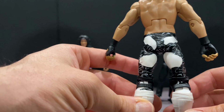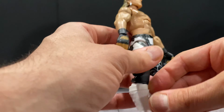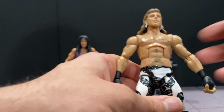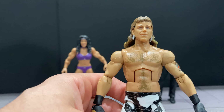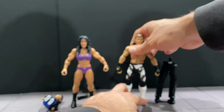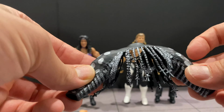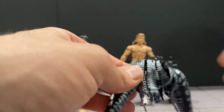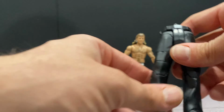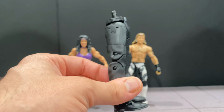The tight design on the back. Got the nice white kickers. All in all, very nice. Like I said, we have seen this similar figure before, but repainted. It really does look really good. Additional accessories: he comes with, obviously, the entrance jacket, the sunglasses. We did the hands, and of course the Paul Ellering Build-A-Figure legs, which we will put together.